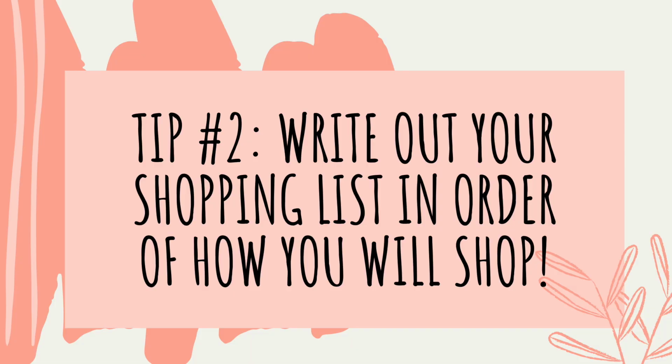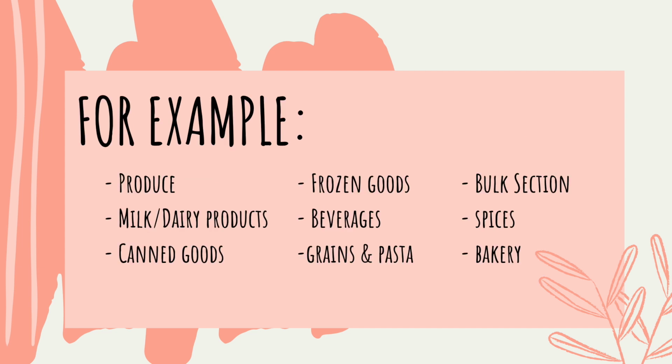A helpful tip that I like to use is spreading out your list based on the different sections of the grocery store. So having a section for produce, for your milk and dairy products, for your canned goods, freezer section, and filling out your ingredients in those chunks so that you're only doing one trip around the grocery store and not having to backtrack consistently. There's lots of apps that you can use to help with this, or I just use the notes on my phone to write out my grocery list and have it handy when I'm at the store.